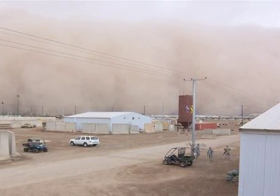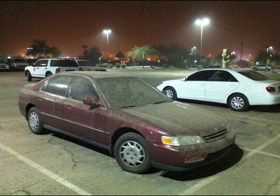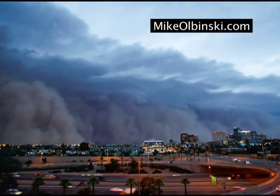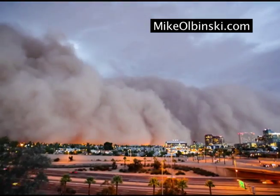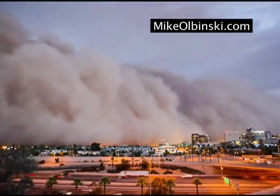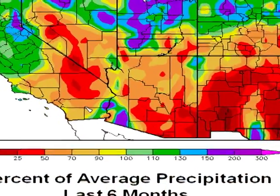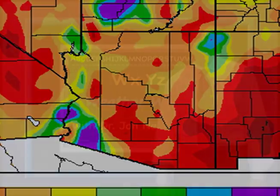wind. And there were many reports of 50-mile-per-hour gusts and near zero visibility in Phoenix, where dust covered everything and the airport closed for 45 minutes. Dust storms are fairly common in Arizona in the summer, and a few move through Phoenix in an average year. But locals say this was one of the biggest in memory, exacerbated by recent dryness. Rainfall in that part of Arizona has been less than half of average over the last 6 months.